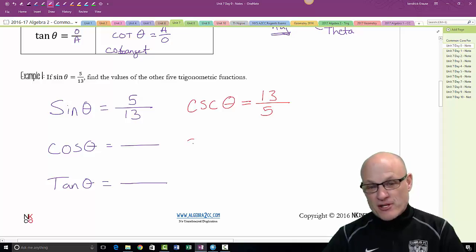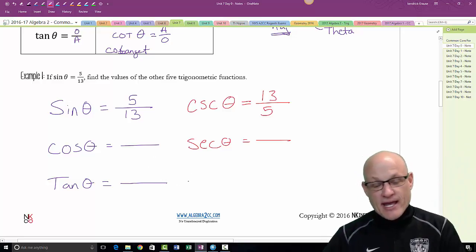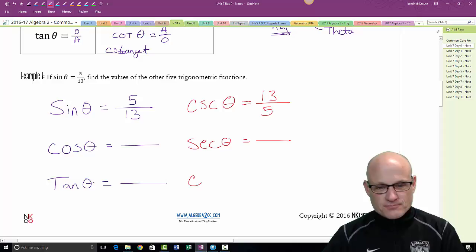Now, there's a reason I haven't put the other ones together. I don't know what they are. Actually, I do, because I have the notes right in front of me, and because this is such an easy one. And cot of theta.